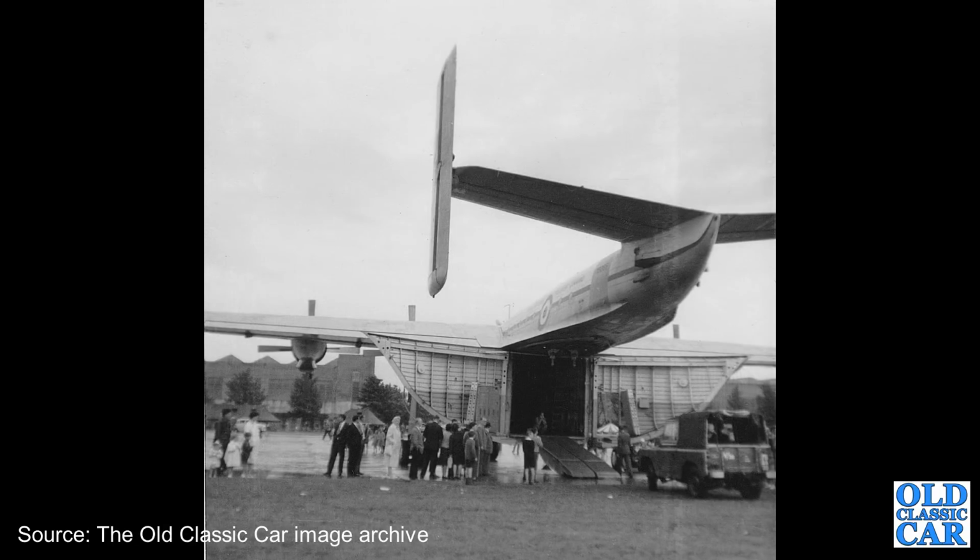The mighty RAF Blackburn Beverley is joined by a Series 2 Land Rover. Looks like an RAF Land Rover. There's a number just on the rear tailgate. So clearly this was at some open day at an airfield somewhere, probably back in the 1960s, I would have thought.